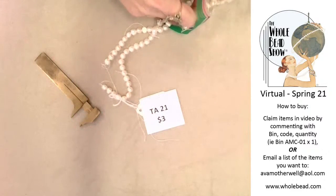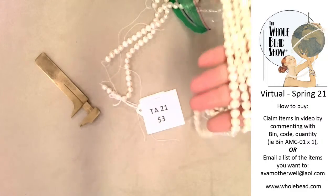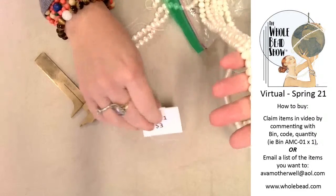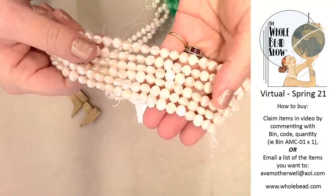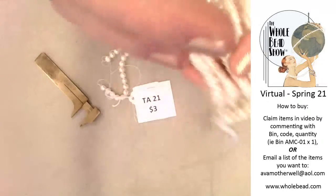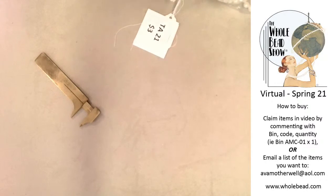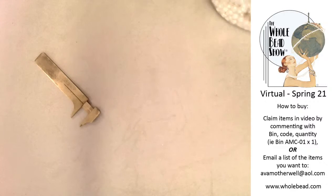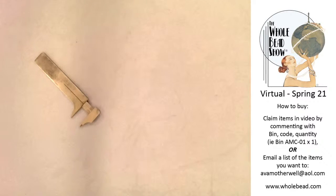This one's TA22. These are $3 a strand. A little potato shape. 16-inch strands. Let's see, I'll make sure I'm not skipping over. Okay, I did those.